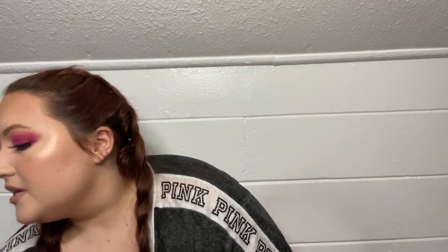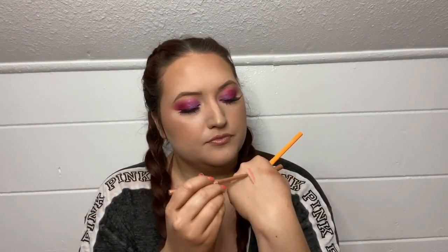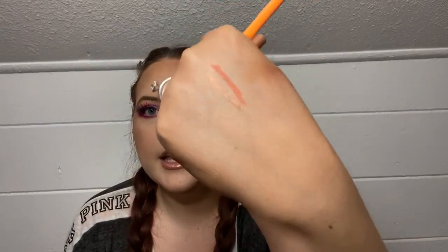Okay, let's get into some of these Colourpop things because there's a bunch of them in here. Okay, so I bought 2 eyeliners. I bought this neon orange one called Unce and this coppery one called Get Paid. It's just a pretty neon orange and a metallic copper. This looks so cool in the waterline.